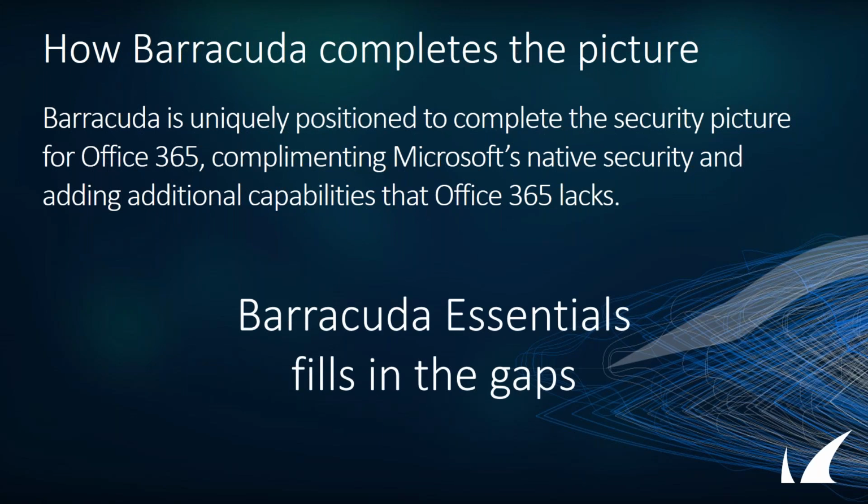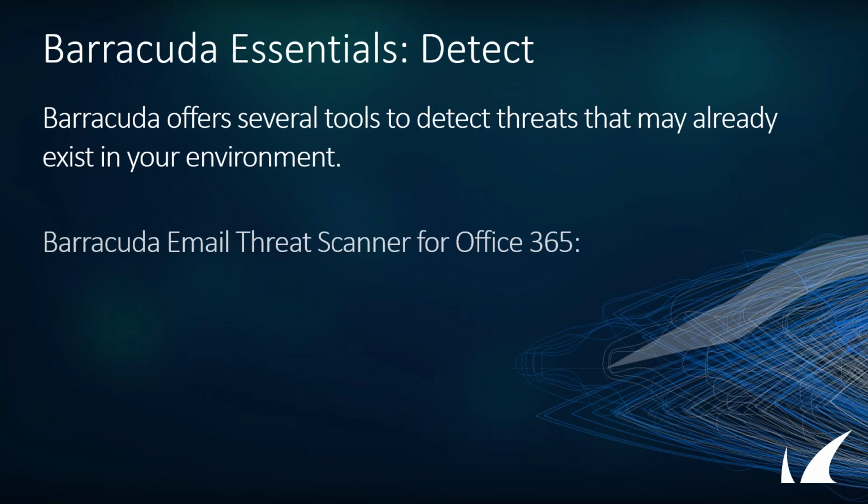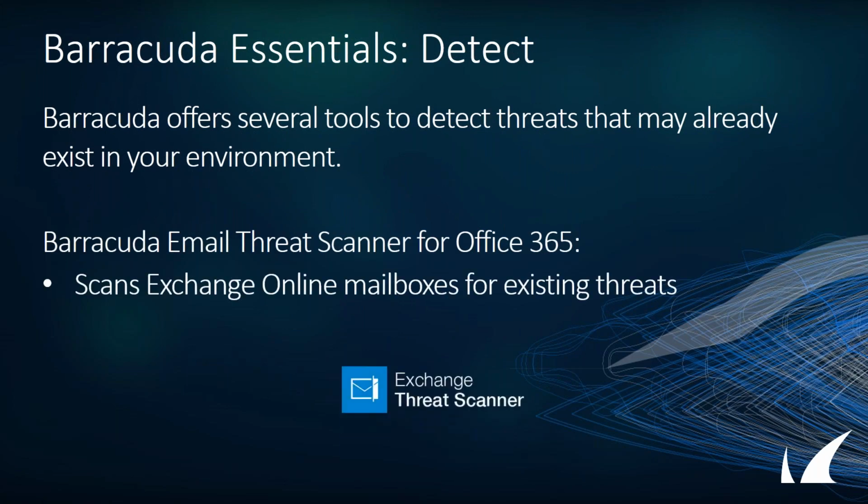So at Barracuda, we fill in all the gaps. And I'm now going to start covering all of the different components here. So for detection, we offer several tools that let you find latent threats that may already exist in your environment, emails that have gotten through, things that have gotten through. We have the Exchange Threat Scanner for Office 365. The logo here is the Exchange Threat Scanner for Office 365. I call it the email threat scanner.